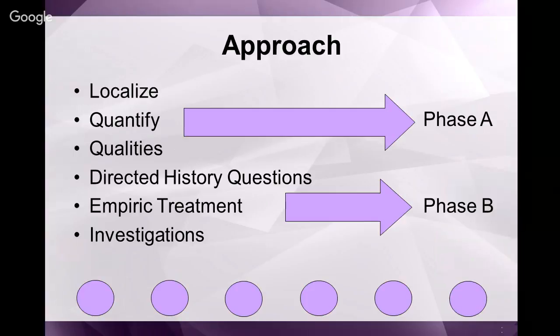I've split up our approach into what I call phase A and phase B. They don't necessarily have to happen in this way in real life, but I thought it would be best to teach it this way. Phase A involves our actual lymph node exam and the way we're going to describe our lymph nodes, while phase B is our response to our lymph node exam.